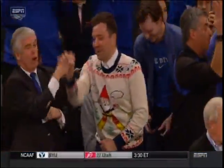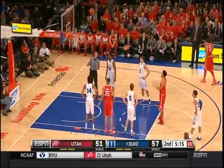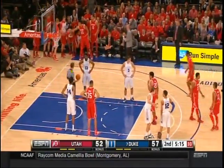And there's Jimmy Fallon. Don't give too many high fives, Jimmy, to the AD of Duke. They're going to watch this in Utah. They want your show there. Kevin White, the athletic director at Duke. Reyes made the free throw. They're going to go to the Jimmy Kimmel show.